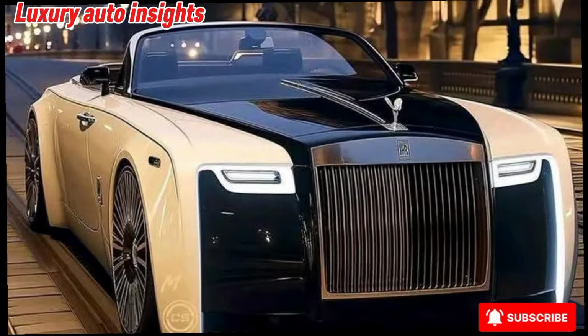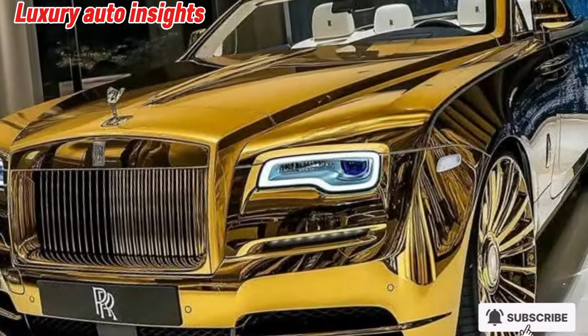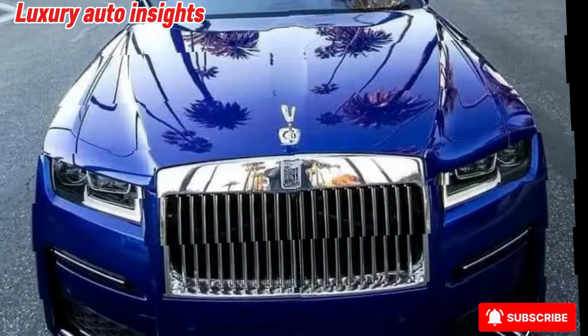Then comes the Rolls-Royce Dawn, a convertible masterpiece that brings open-air motoring to an entirely new level. With its fully automated soft top, the Dawn delivers a tranquil, breezy ride that lets you soak in the surroundings while cocooned in pure comfort.